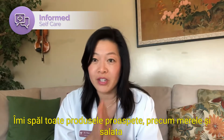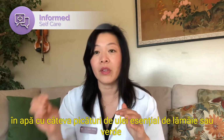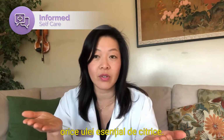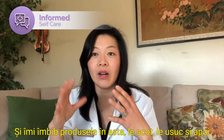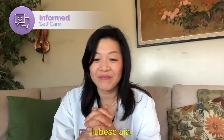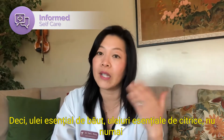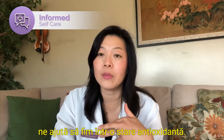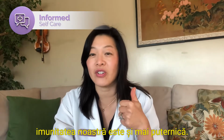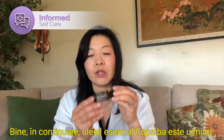I wash all my fresh produce, like my apples and the lettuce that we eat, in water with a couple drops of lemon essential oil or green mandarin essential oil, any citrus essential oil. And I soak my produce in that, take it out, dry it, and then we can eat it raw without worry. I love that. So drinking citrus essential oils not only helps us detox, it helps us to be in an antioxidant state. When our bodies are in an antioxidant state, our immunity is stronger too, and that's good to know for this time. All right, next, copaiba essential oil is amazing.